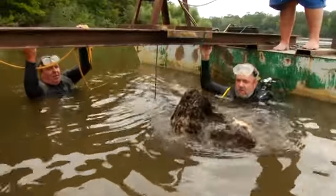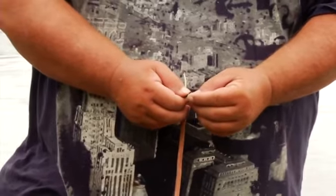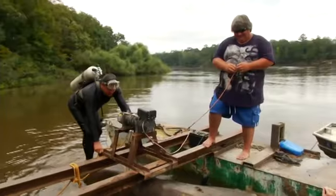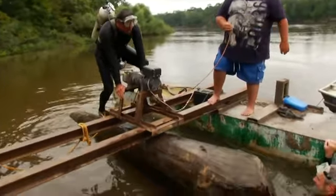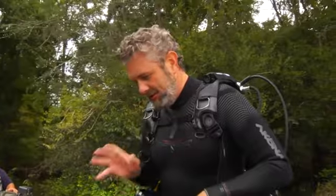That's the signal. Suddenly, my log makes its way to the surface, seeing the light of day for the first time in over 100 years. Chop in right there. Green and black, Rusty. Bring her on up, baby. That's what I'm talking about. I tell you what, there was something about being down there with that log, knowing that the last person to touch that log was probably 100 years ago.